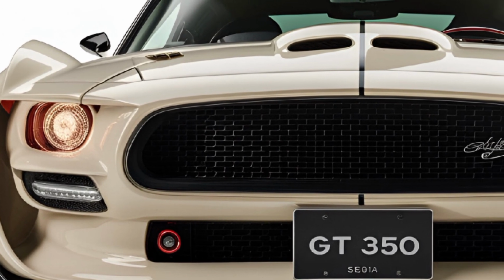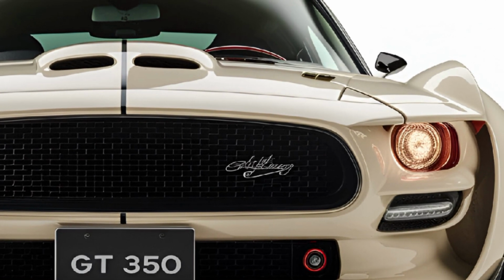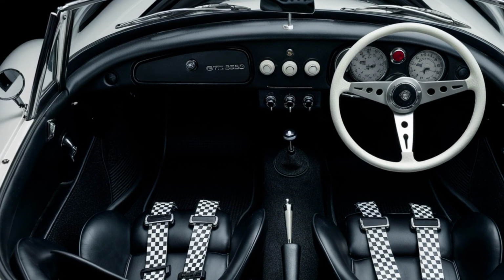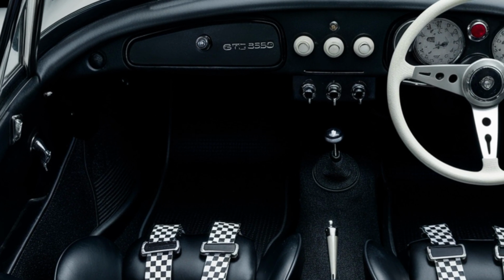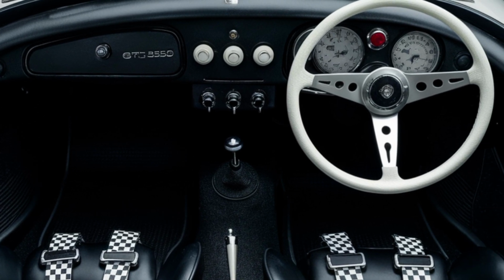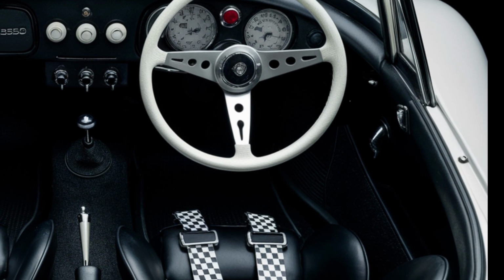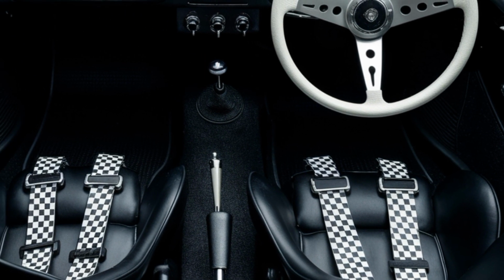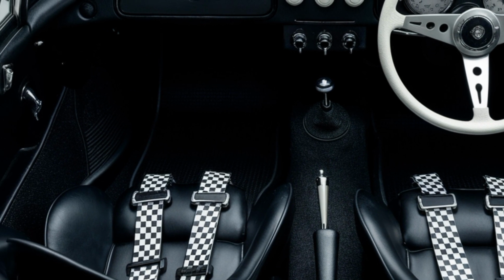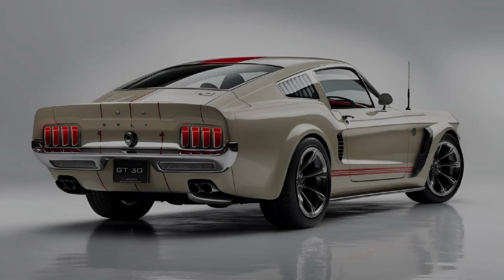One of the standout features of the 2025 Shelby GT350 is the advanced technology. The interior is a perfect blend of luxury and performance, with a driver-centric cockpit that's designed to make you feel connected to the car. The dashboard houses a large digital display that shows all the important performance metrics, while the new Sync 4 infotainment system ensures you stay connected and entertained. Apple CarPlay and Android Auto are standard, and the premium audio system will make every drive feel like a concert on wheels.